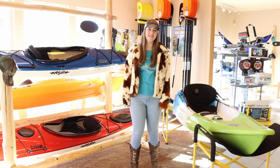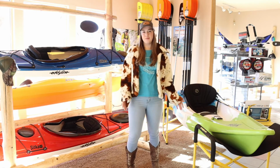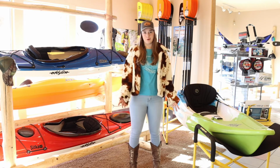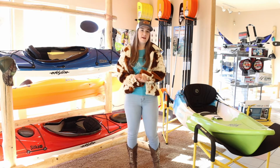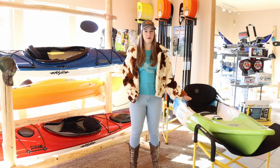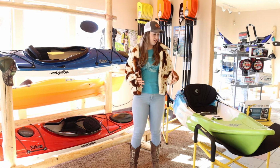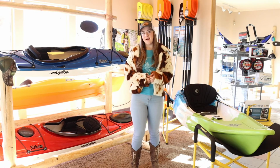pretty much anywhere. Another advantage of the sit-on-top kayaks is they are self-bailing, meaning they will drain water naturally. If you get water in your kayak, it's going to drain out through the scupper holes. That's a really nice feature. Another feature that's really nice about sit-on-top kayaks is if you fall off or tip over, they are a lot easier to get on because they are super stable. They are very sturdy, stable kayaks. That's another reason they're very user-friendly.